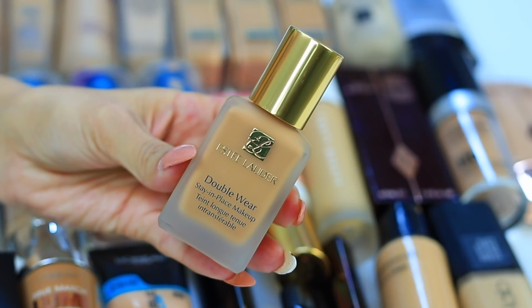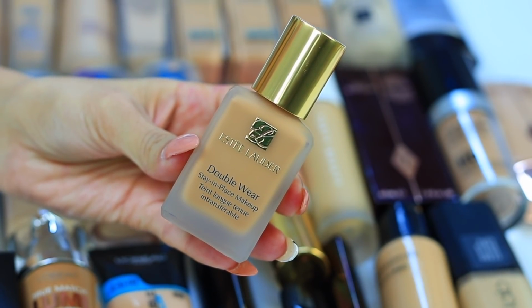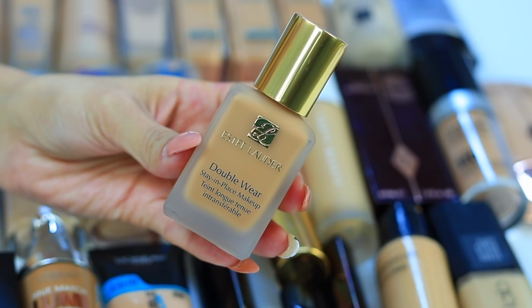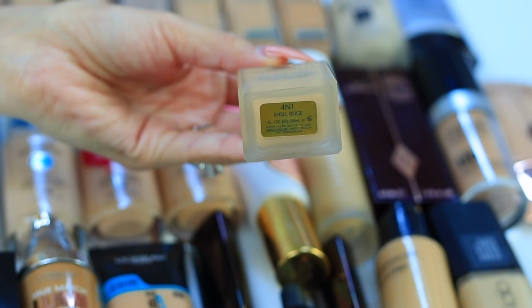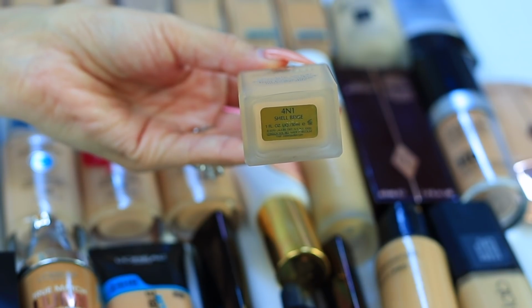The next one I have is my all-time favorite foundation of all time. This here is the Estee Lauder Double Wear. I am always going to be in love with this, which is why I have a brand new bottle ready to go for summer, you guys. I really only wear this in the summer because that is when I need it the most, but this is your foolproof 24-hour wear. It is not going anywhere, I promise you that.